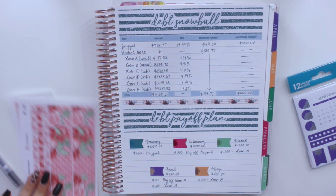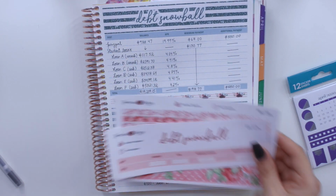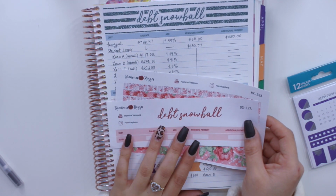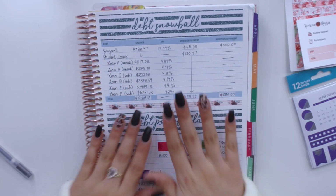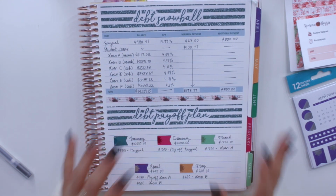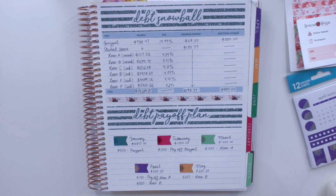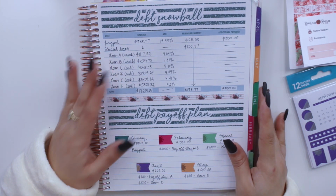Today I am back with another video, and for today's video I am going to be setting up my debt snowball spread for the month of February, which is why I have February stickers. But I wanted to go ahead and come into my debt snowball as well as debt payoff plan spread for the month of January, just because if you guys have not seen the video of me setting up this whole spread, I definitely suggest it.